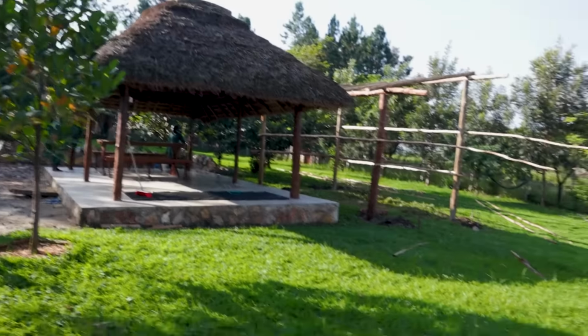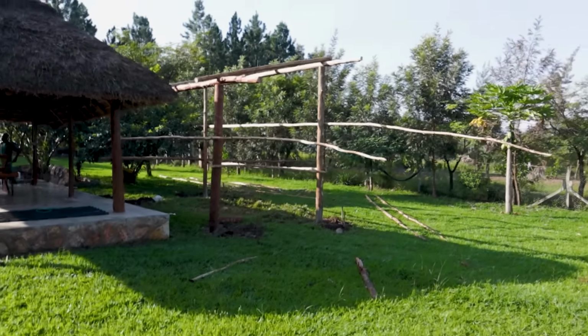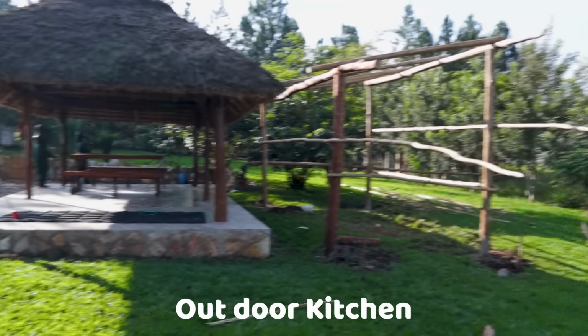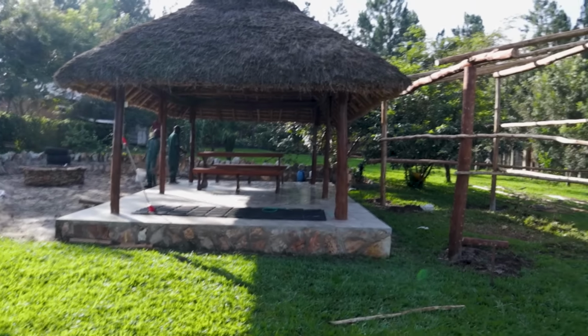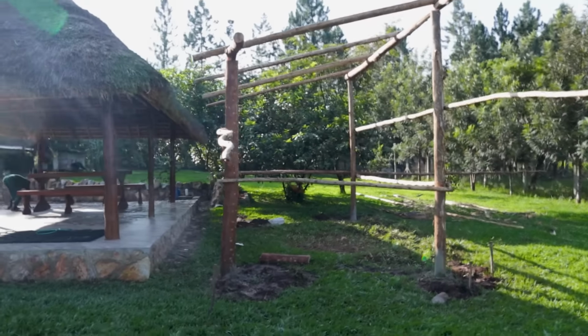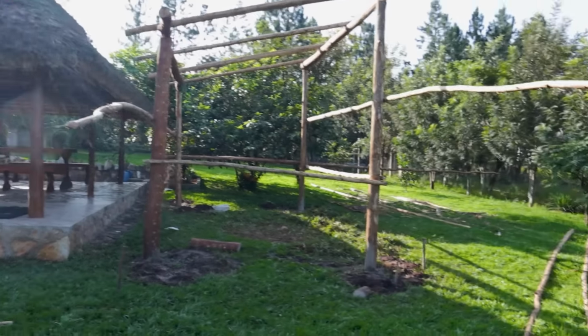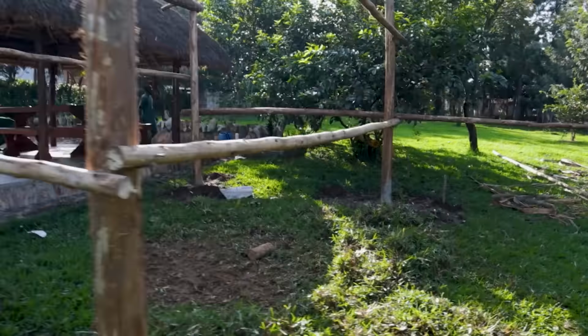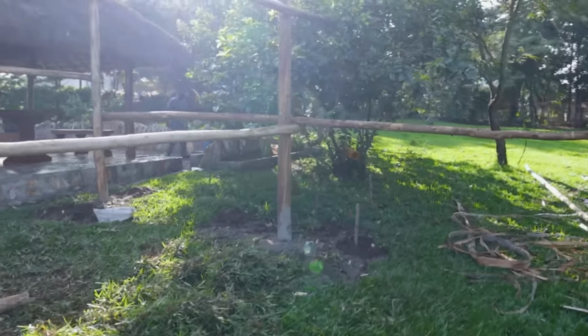Look at our gazebo. And the newest addition that's happening right now is actually an outdoor kitchen, yeah, which is actually just going to be right next to the gazebo. You guys can see it. So the guys started construction of it yesterday, and the construction is still ongoing. Today is a Sunday, but they're going to come and do some work today. So it's going to turn out very beautiful.